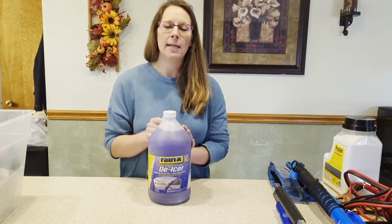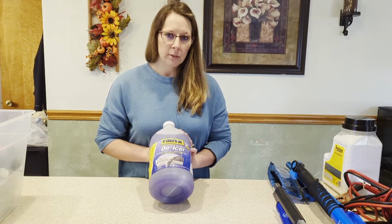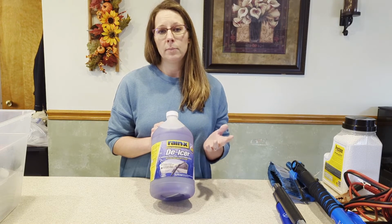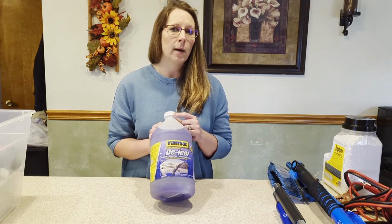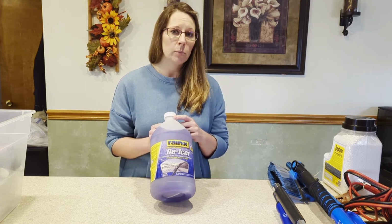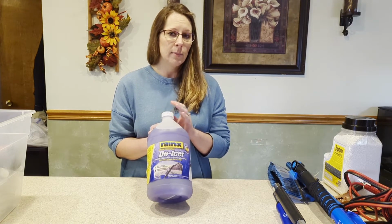Item number 7 is some de-icer made for the winter time. You want to keep some of this in the car because I can't think of a worse situation to be in than driving in a blizzard or a really bad storm and you go to use your windshield washers and you don't have any fluid in them. So if that ever happens, you can just pull over to a parking lot, dump this stuff in, and you're good to go. But you want to keep it on hand.